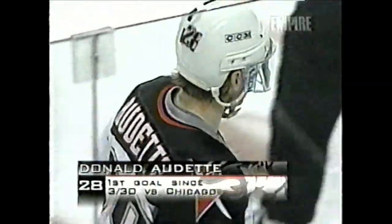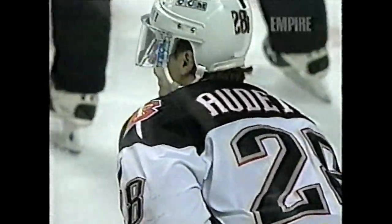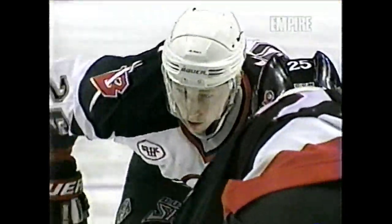And Ted Nolan quickly switches up his lines, plants Grosek, Audette back onto the ice. And it's been a long time between goals for Audette. March the 30th was the last time he scored. In Chicago.